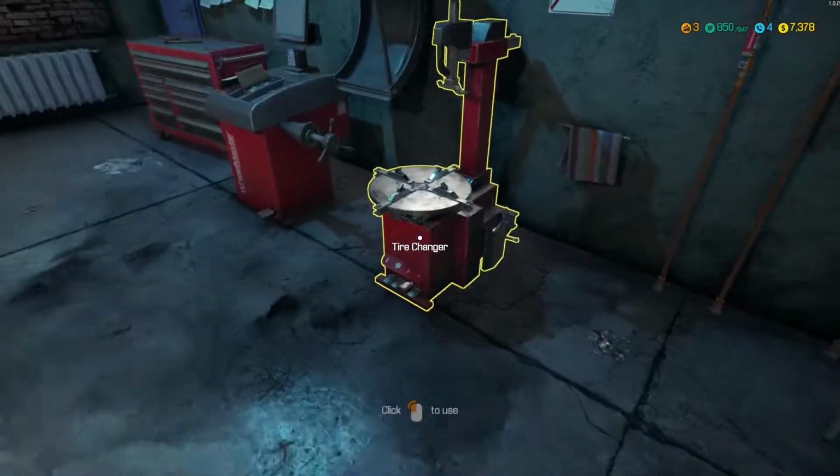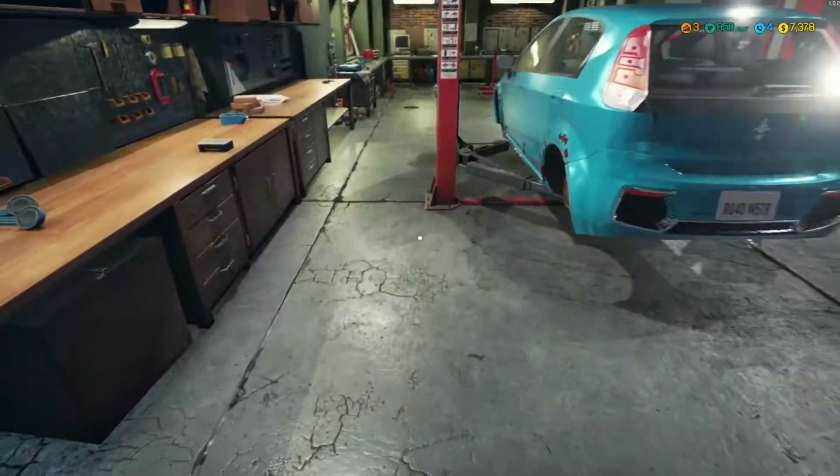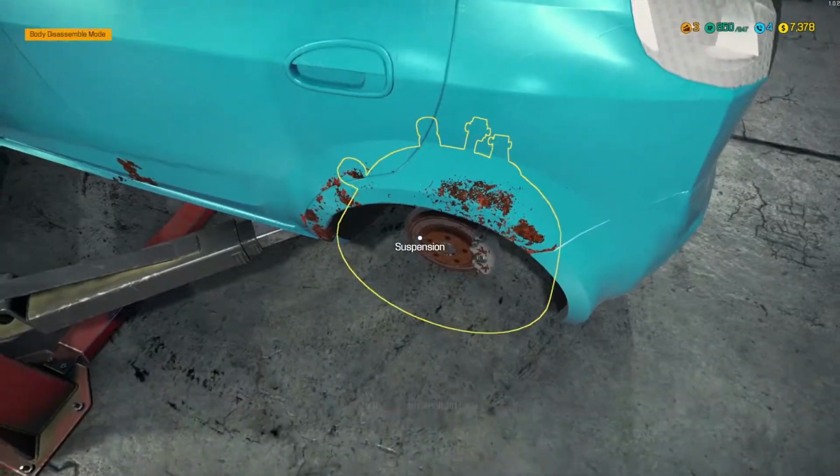Oh, man. Okay, separate, yes, keep separating. Car status, yeah, that's the rims.